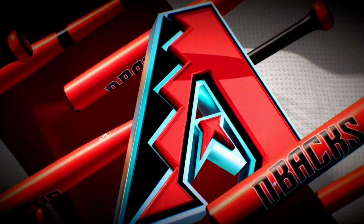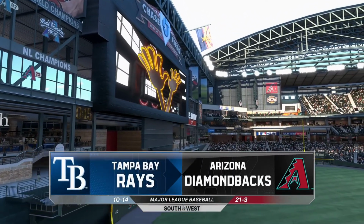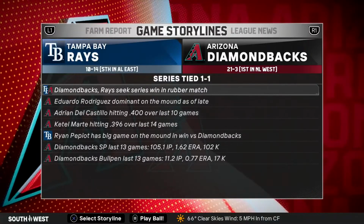And welcome into the ballpark. Happy to have you with us. Interleague baseball on MLB The Show. It's the Tampa Bay Rays and the Arizona Diamondbacks.